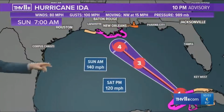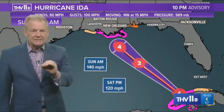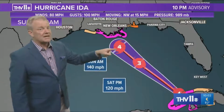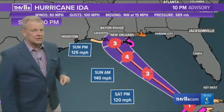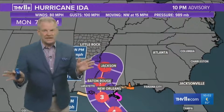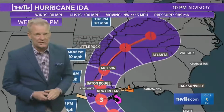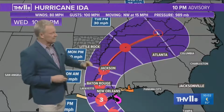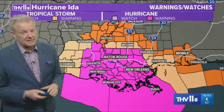This is going to be Sunday morning, 140 mile per hour winds. It's projected to be a Category 4 hurricane. The update that we had before had for landfall as a Category 4. Now it looks like it could be a Category 3 Sunday afternoon. And then again, the path really hasn't changed. It continues to take a path just east of Arkansas. And if that happens, it takes most of the wind and rain away from the state. Still, we could see some activity in eastern, central, and southeastern Arkansas.